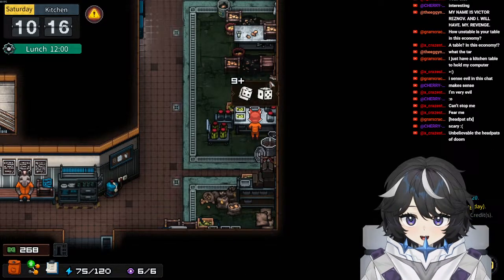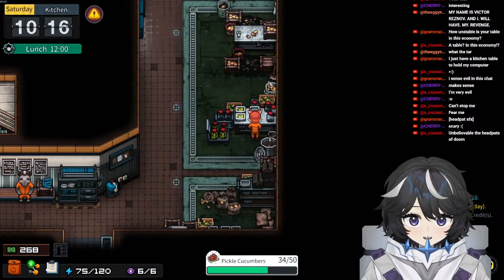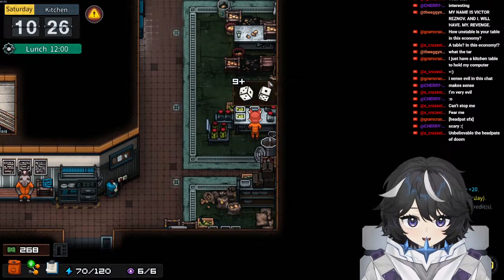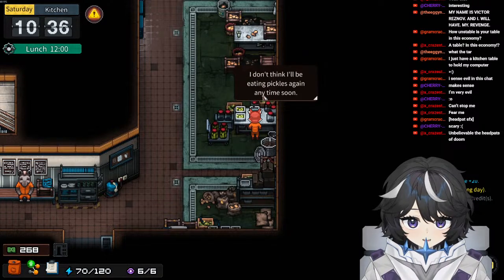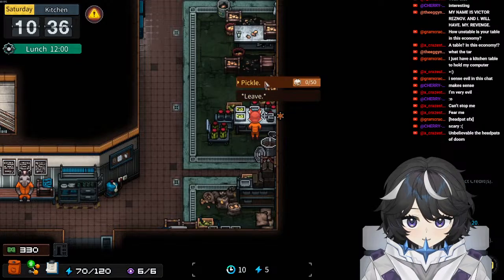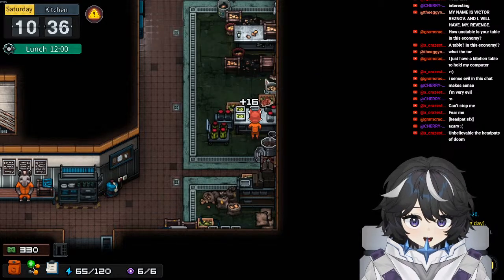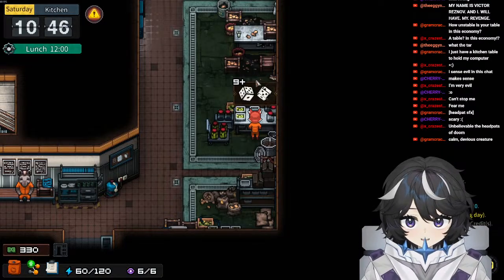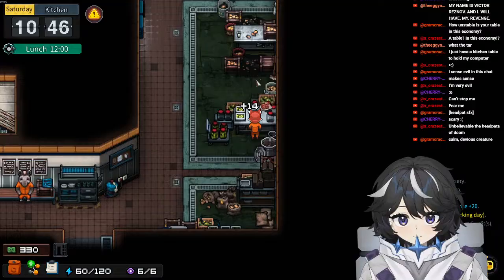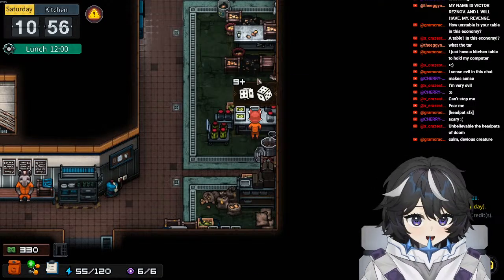Pickling cucumbers is so good, dude. Yes, pickle my cucumbers. Pickle the cucumbers. I don't think I'll be eating any pickles again anytime soon. Nuh-uh, dude. Pickles are tasty. Alright, I'm definitely gonna get all the money that I need here, because we have 2 hours left, a ton of energy. We'll definitely be able to get some pickles in. I'm all pickled up. I'm pickled up and pickled out, lads.